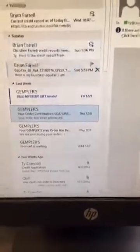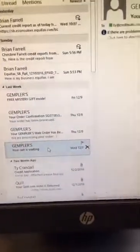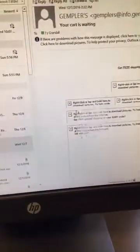So where do we start? Let's start with what happened last week. Last week we applied for a Gimplers account, and we weren't sure if we were going to get approved or not. Well, the end result is we were approved for that Gimplers account, and I'll show you what this actually looks like. I'm looking at my inbox here. This isn't my inbox, it's the box I have to show you these kinds of things. And it said our cart was waiting.